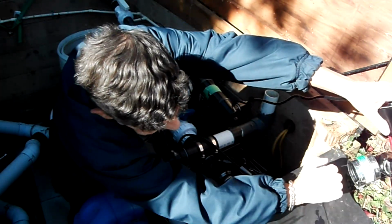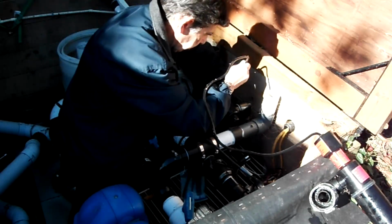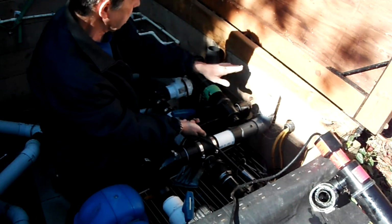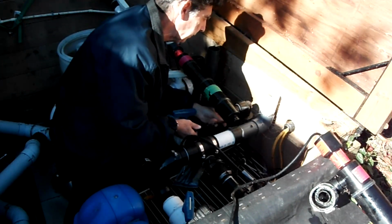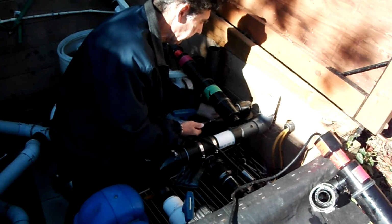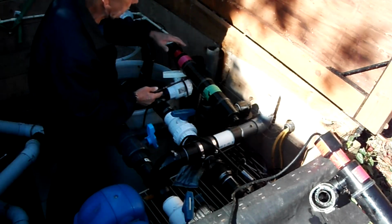I'll let the water drain out. These will be taken into the house and cleaned to get ready for next season, put away for the winter. So that's poured for that one. I'm going to do the same on the other one now. And as you can see by the pipe here and here, if the pump was running, that would be spewing water all over the place. And I definitely don't want to be standing out here in 6-degree weather, getting myself soaked in cold water.